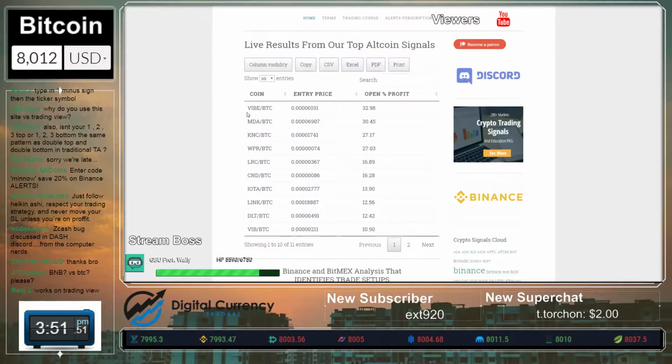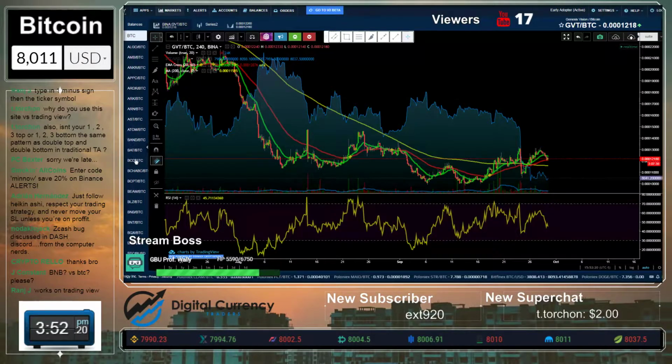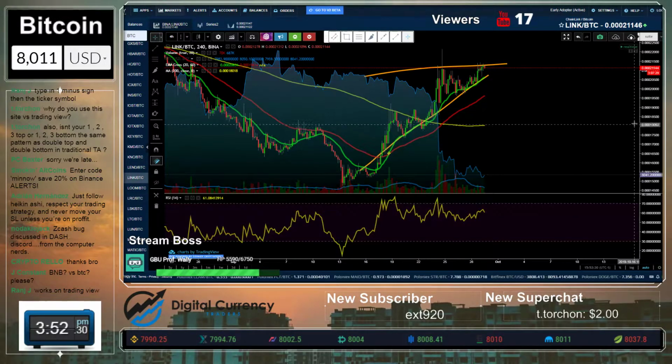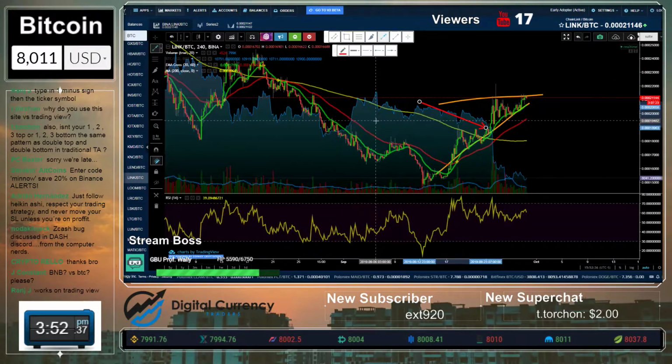I'll just segue over to take a look at that. These are live results from our spreadsheet that shows the top altcoin signals that we've put out over the last while. We caught this move on Vibe, MDA, KNC, WPR, and we're up 27, 27, 30, 32% on these trades. Lots of the early movers, we caught them as they're moving. We did catch that Link trade earlier when it was pulled back. So we got in at 1 and all those 8s. We didn't get in that long ago, but it was a break above this level that we took as our consolidation signal.